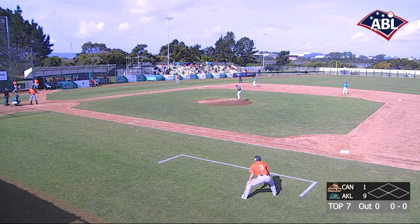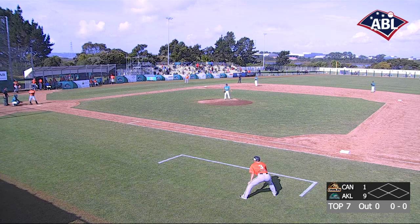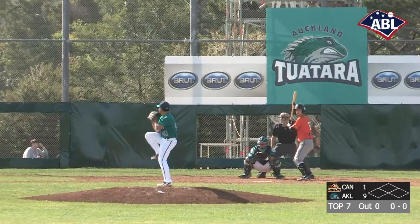Yeah, definitely, Sam. This ABL league is at the single A to double A level of minor league baseball, so him just being lights out at this level shows he would be up to scratch.